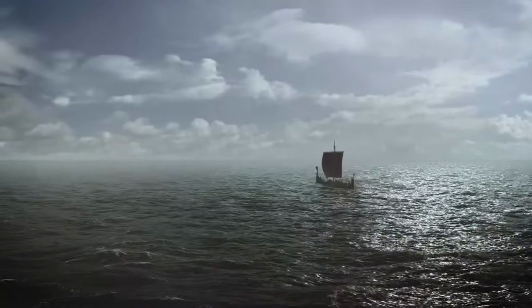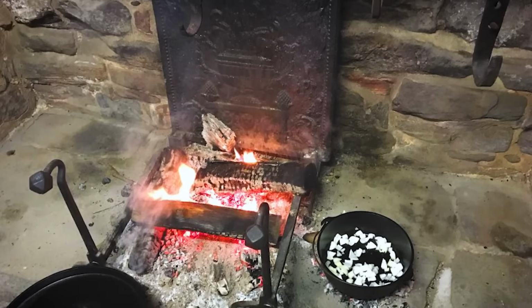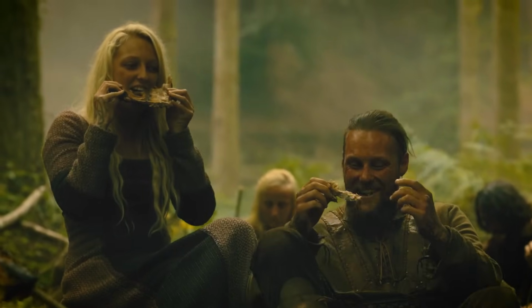Those sleek longboats that terrorized Europe for 3 centuries. They had no kitchens, no cooking fires, not even a small hearth. This single engineering choice forced an entire civilization to transform the disgusting into the edible. The foods that resulted served survival needs.